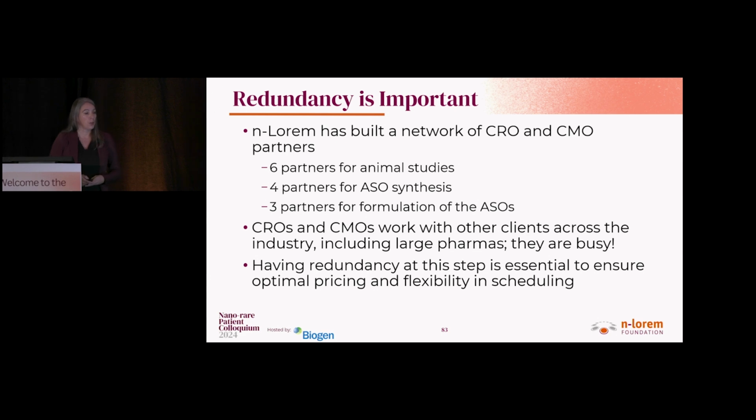So at that stage, it's really important to build redundancy. The CROs, CMOs, they work, as I mentioned, with many other companies, biotech, large pharma, and so they're very busy. The work that we do with them also is quite specialized, and it is not an easy thing to schedule. And so that's why we have this incredible network, which really allows us to have the best pricing, but also the best schedule, which is important for our patient.